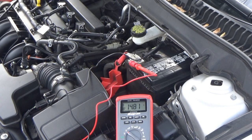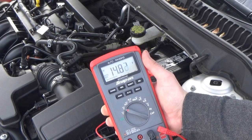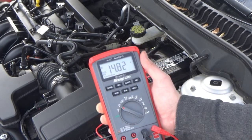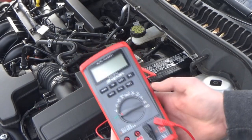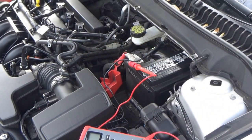My neighbors probably think I'm weird. I got every hood right now on the car open. Holding that 14.8. So good. Alternator's good. Battery, I won't know until I look at what that dip was. That's it. I just thought that would be a cool little experiment. We'll go ahead and shut it off and disconnect it.